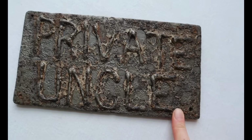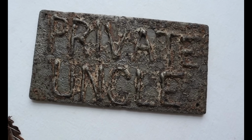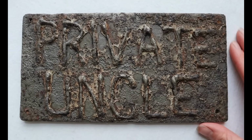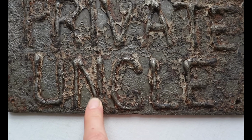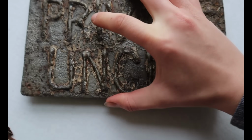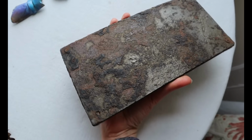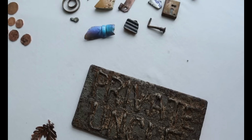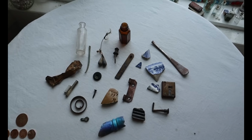But whatever a private uncle is, whether it's a type of boat, a type of mooring, is it a Scottish term or a local term for something that we are unaware of? If anyone could please tell us what that means, that would be amazing. And then other finds.